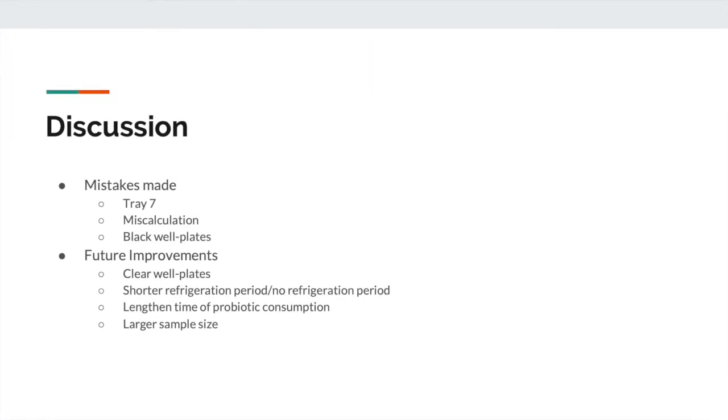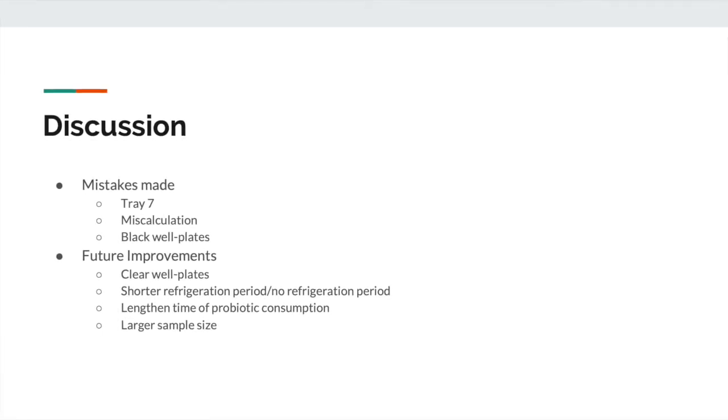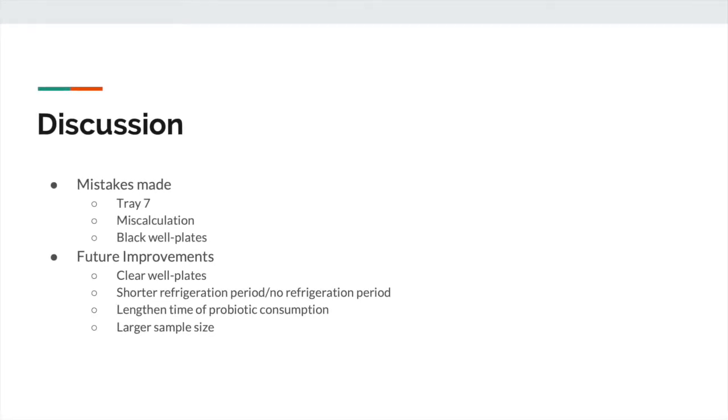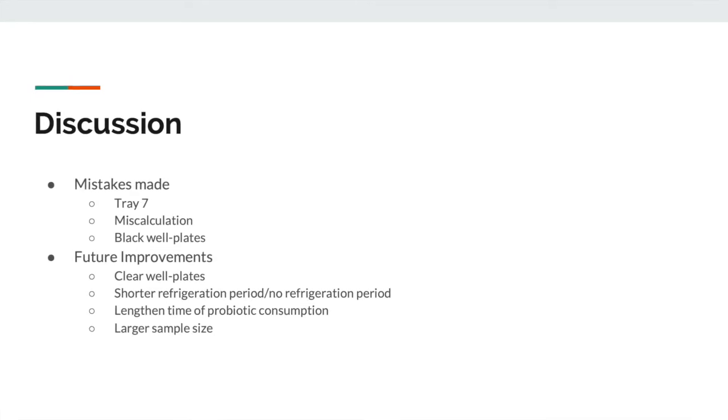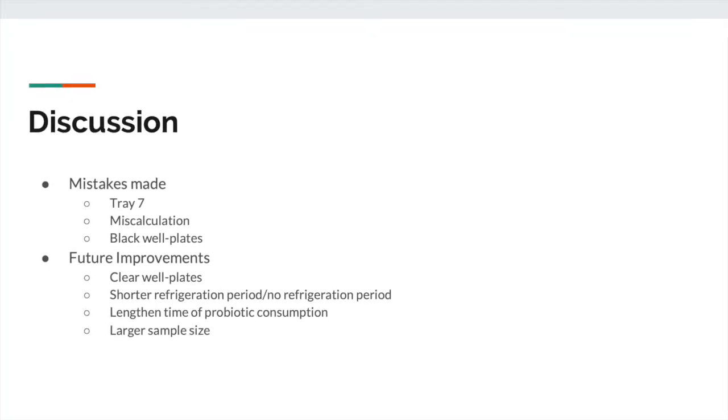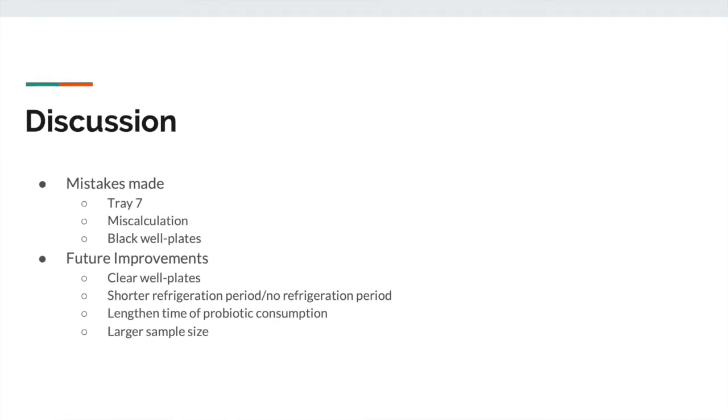Some future improvements to make would be to calculate everything from the beginning. Also, it is a good idea to autoclave everything in the beginning just to give yourself a fresh start with everything laid out, all the tools you're needing. Additionally, whoever does this in the future should use clear well plates. Lastly, a shorter refrigeration period is ideal. The long refrigeration period could have allowed the bacteria within the well plates to continue to grow, like we saw.